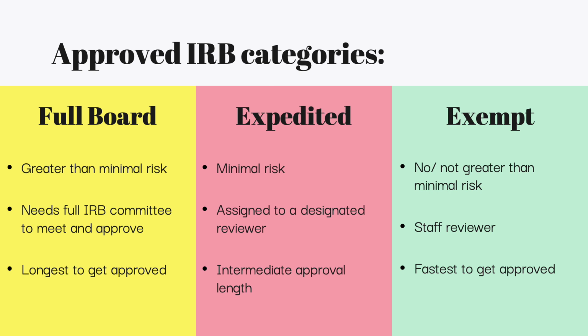Your IRB website will usually list the exempt and expedited categories so you can check and see if they apply to your research. And as always, when in doubt, talk to someone from your IRB. They're usually very eager to help you navigate the process.